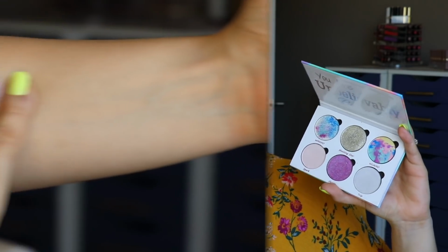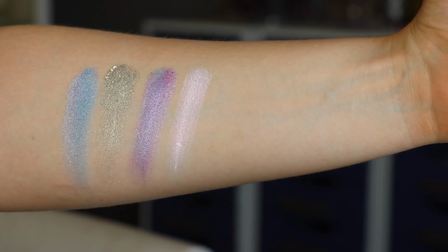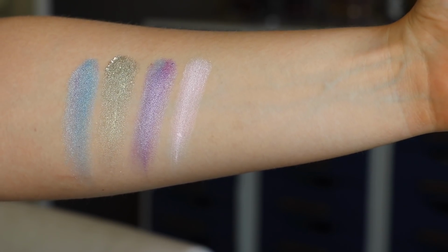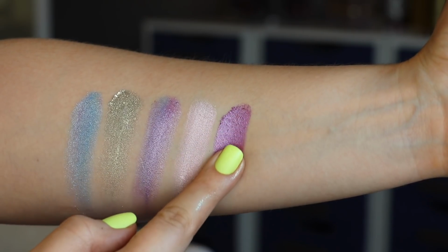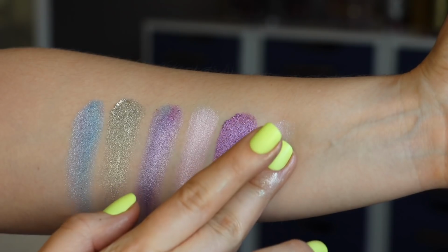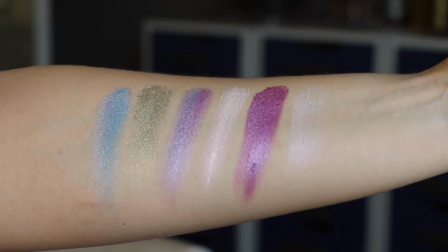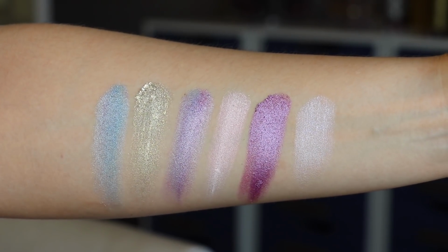And then down here there is Spark, which is a pink iridescent shade, and that's actually what I'm wearing as a highlight today, with a teensy little bit of Shooting Star sprinkled over top to give a little bit more of a chunkier looking highlight. Then there's Illusion, which is a very pigmented purple highlight with an iridescent sheen to it. And then there is Trip, which is a purpley blue iridescent highlight, and I actually used both of these two highlighters in that recent spring tutorial that I uploaded.